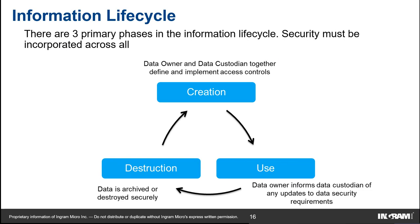The second phase of the information lifecycle is use. You create the data, and if you're not going to use it, there is no point in creating the data. So, use of the data. Based on the classification and the authorization of the data owners, there will be users who will be using the data. And after a set period of data validity, the next stage will come in: destruction of the data. You should not retain data beyond the retention policy of that particular data. If the data is no longer valid, it is better to destroy the data securely.